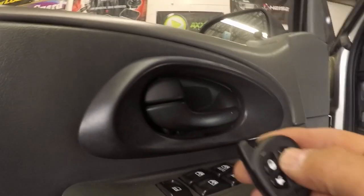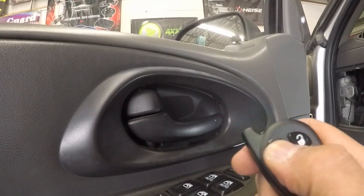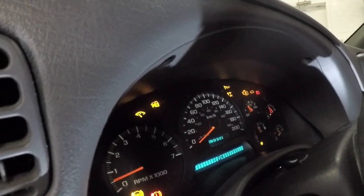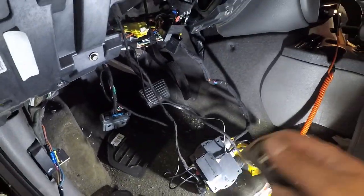So if you press the unlock button, it'll unlock the doors. If you press the lock button, it'll lock the doors. If you press the remote starter button, it'll go ahead and turn the ignition on and start. And another remote starter done, guys. So I've already programmed all this up, and Damian's now going to throw this back together.